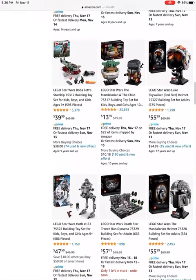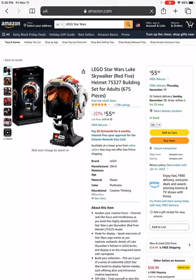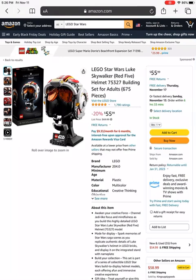Next up, this set right here is the LEGO Star Wars Luke Skywalker helmet set, and I think this one will end up doing pretty well. The Stormtrooper helmet set that I got ended up doubling in value really quickly after it retired, and I think that this Luke Skywalker helmet set could very well do that. It may not do quite as well as the Stormtrooper helmet, but I still think it'll end up doing pretty well.